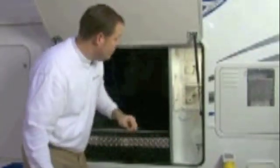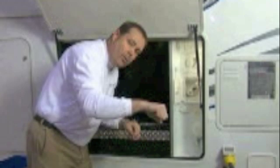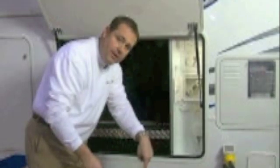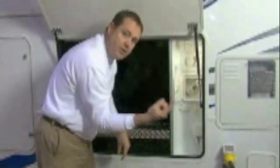You can use it as an outside shower. You can use it to hose off some of your toys. This is a black tank flush right here. Outside pump switch, so you don't have to go to the inside of the coach to turn on your switch. Winterization. This is very nice. The old style way is to pour your antifreeze down your toilet or your sinks. Now you take your hose, put it in your bucket of antifreeze, hit your pump switch, and you can winterize your whole coach from here.